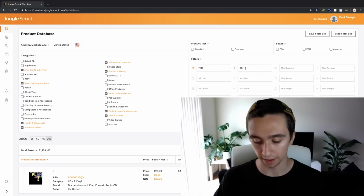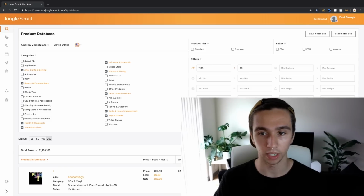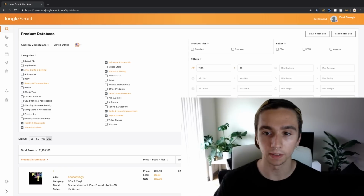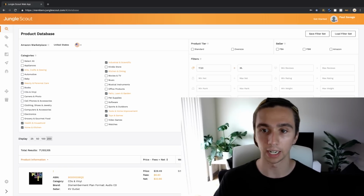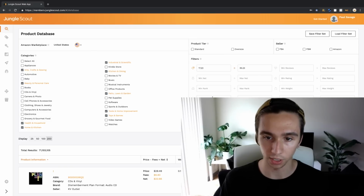And I think 35 is actually a good range. That's good enough product price so that if we get it for $5 to $8 from DHgate or Alibaba, it leaves plenty of room for profit margin, but it's not too expensive to the point where the product itself, even from a supplier, will be $10, $15. So I usually just take the same number. I don't know why, it just looks better to me.